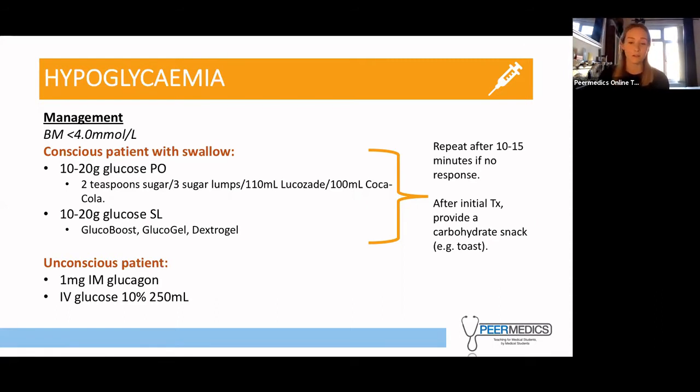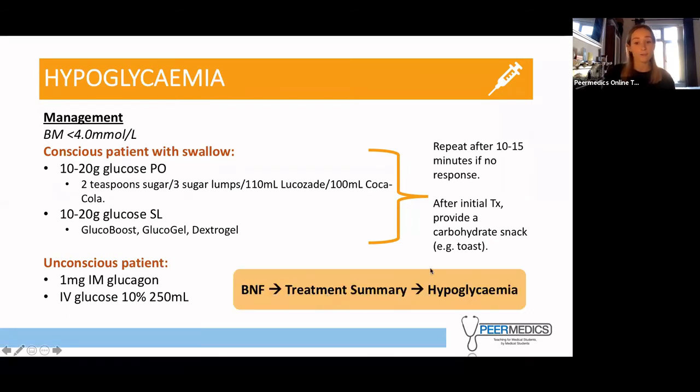Now, if our patient's unconscious, we want to do something completely different. If they have got IV access, we'd be looking at giving IV glucose, and that's 250 mils of 10% glucose. If they haven't got an IV cannula, then we want to just give them glucagon, and that's IM, 1 milligram. You can only give IM glucagon once. If that doesn't work and they don't respond, then you need to put a cannula in and give them some IV glucose. Now, you don't need to remember all of this because it is all in the BNF.